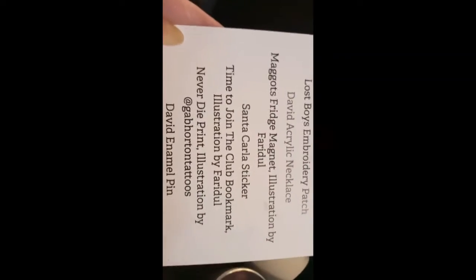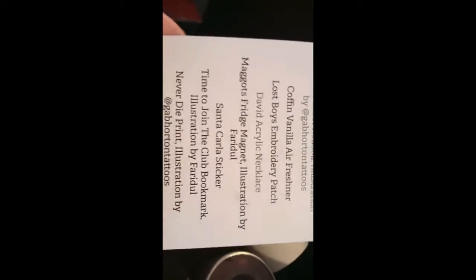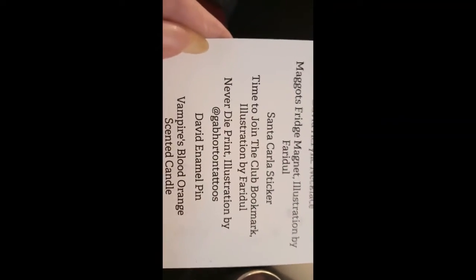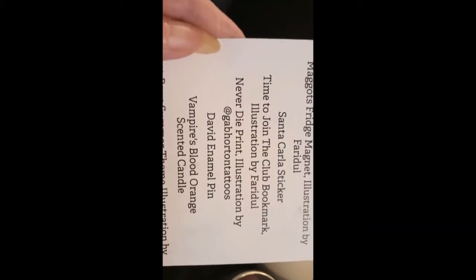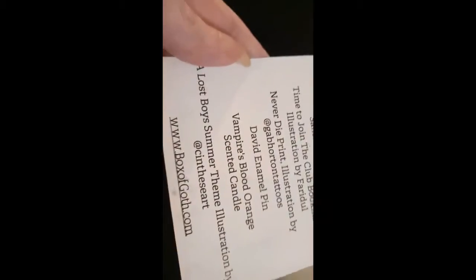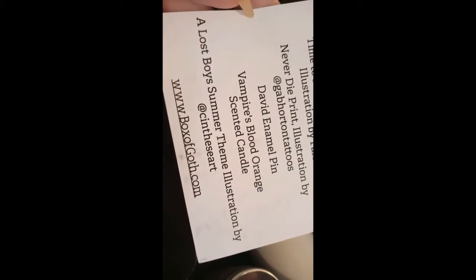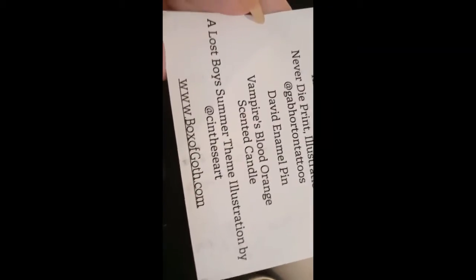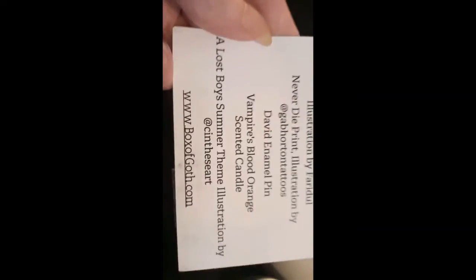Maggots Fridge Magnet illustration by Faridul. I do apologise if I'm murdering these names. Santa Carla Sticker. Time to Join the Club bookmark, illustrated by Faridul. Never Die print illustration by @GabHortonTattoos. David Enamel Pin, Vampire's Blood Orange Scented Candle, that's why I can smell fruit. And a Lost Boys Summer Theme illustration by @Synthesart. I do apologise again.